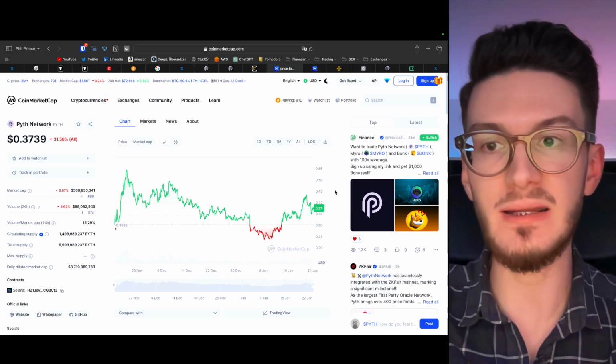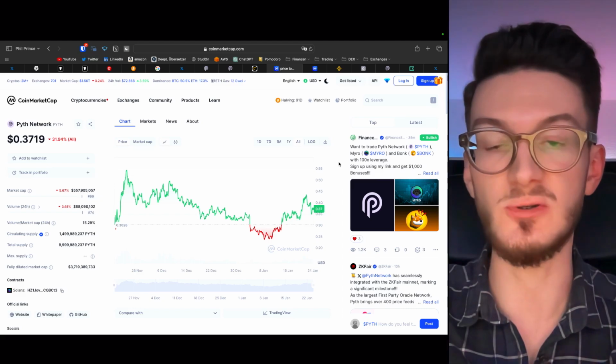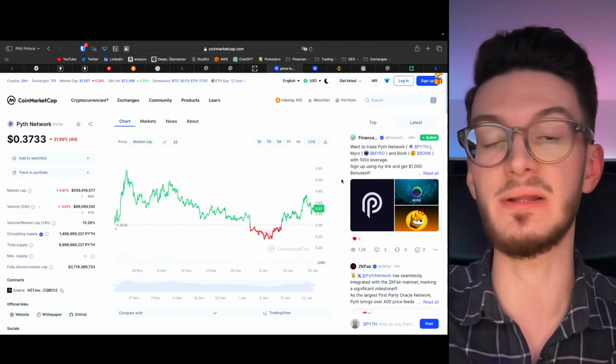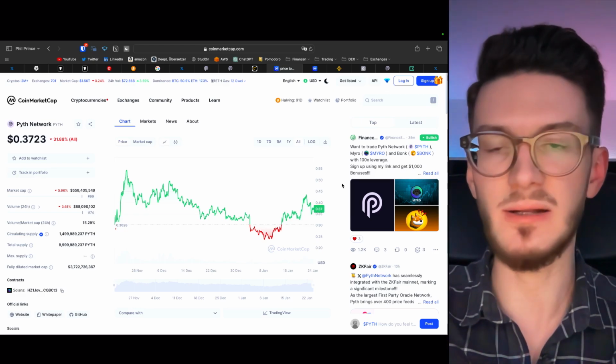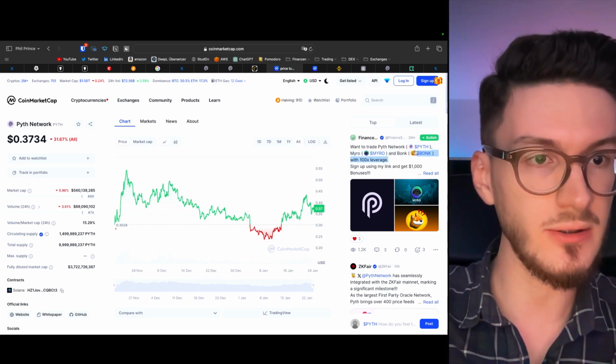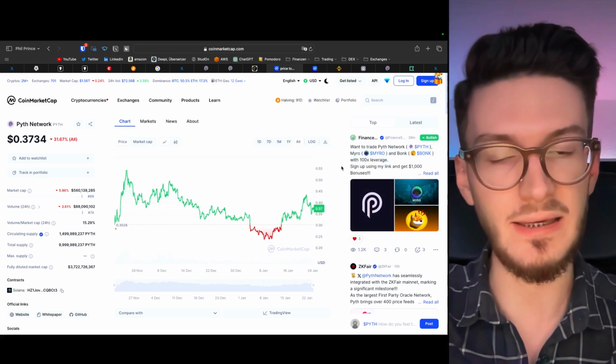As I stated in the beginning, PYTH is very, very tied to Solana, and Solana had a big run up in the last months, so this is very likely to have affected PYTH, similarly to many of the meme coins like Bonk, which you can see here on the right side, and should be taken into perspective.